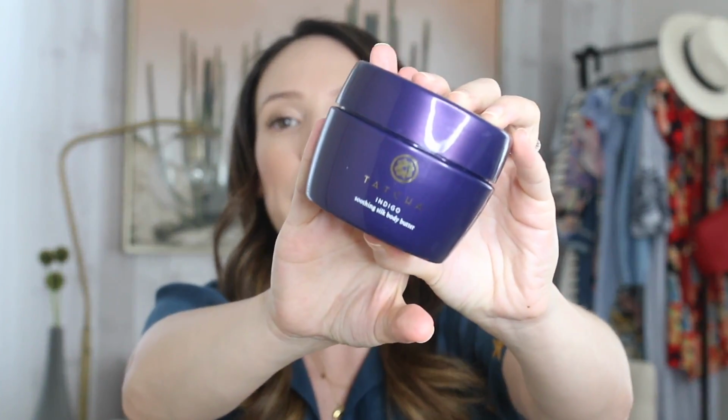All right, the Indigo Body Butter by Tatcha. When my skin is itchy, and it gets itchy often, this is soothing. It has indigo in it, which really helps to soothe and calm the skin. This has been a lifesaver for the days where I'm so itchy, I can't take it. My stomach is so itchy.